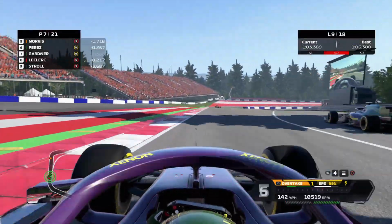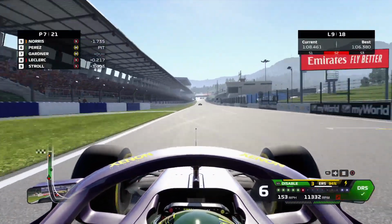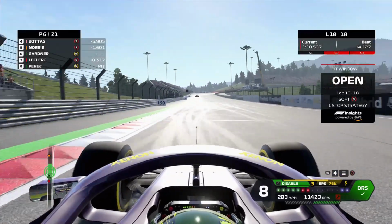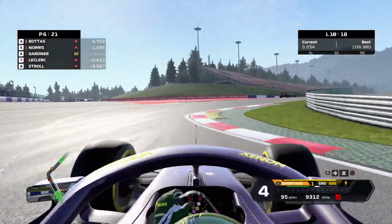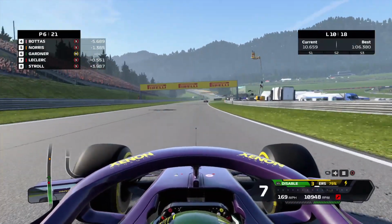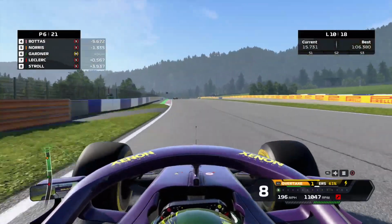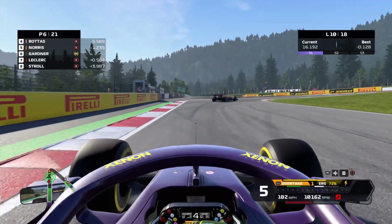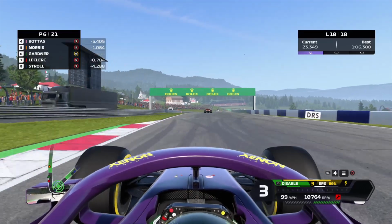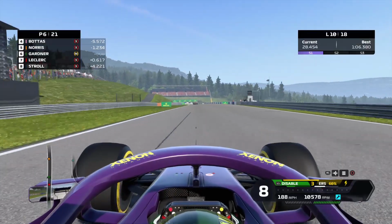I think Sergio's coming in. Sergio is in the pits. Push now. We're boxing this lap. Here we go then. So embroiled in this fight with the Ferrari. We're trying to catch Norris. Bottas is having a great race as well, actually.